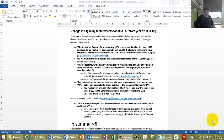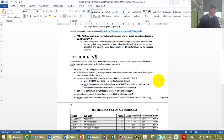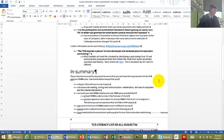G'day everyone, here's an important notice about the change in ATAR requirements. I've talked to you about this before. It needs to be reinforced, so I've sent you this document that you can see in front of you, and I wanted to just talk to it to ensure that you understood what it means.